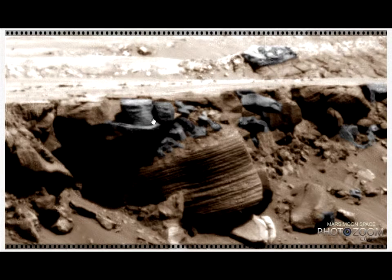I'm not quite sure what that could be. Is that a pathway? Or is there something more over here that I didn't get pointed out? I think so. So look at this stuff down here. What are we looking at here? There is so much in it.